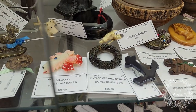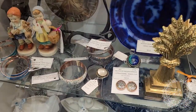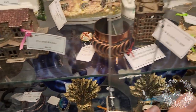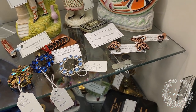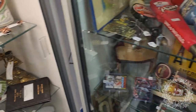Here's a big light pin for $65. It's just telling you what the prices are like. There's a Renoir. Renoir is known for their copper, vintage copper jewelry. More Renoir right there. And they put Renoir in quotes. Does that mean? Oh yeah.